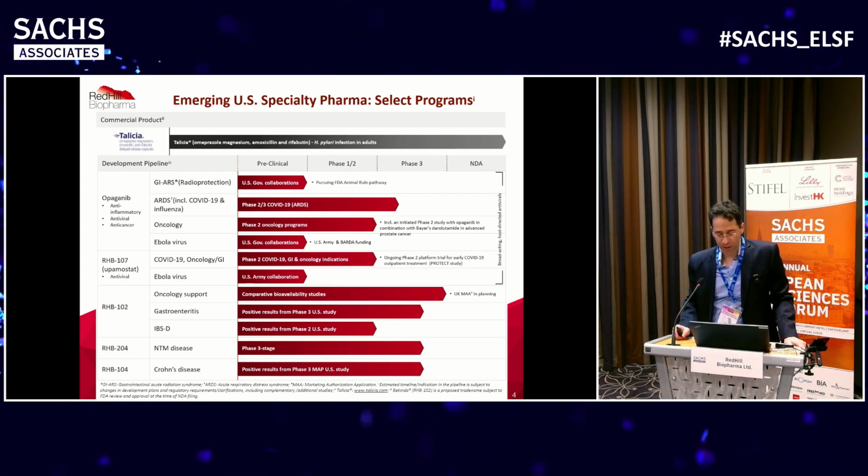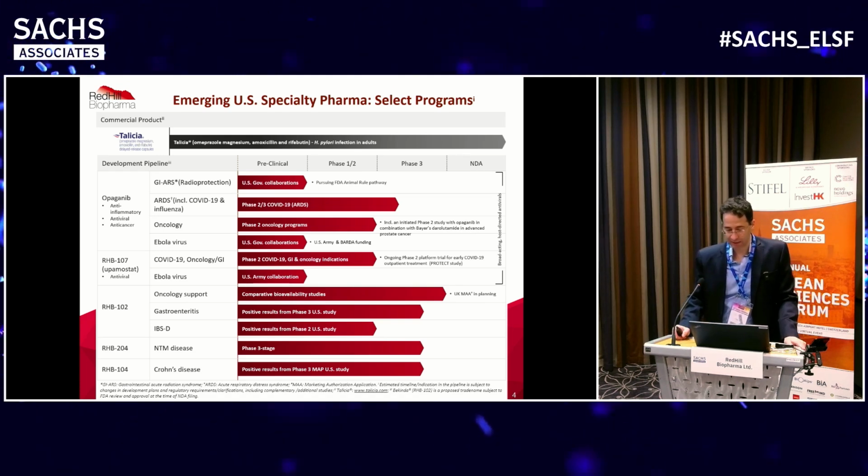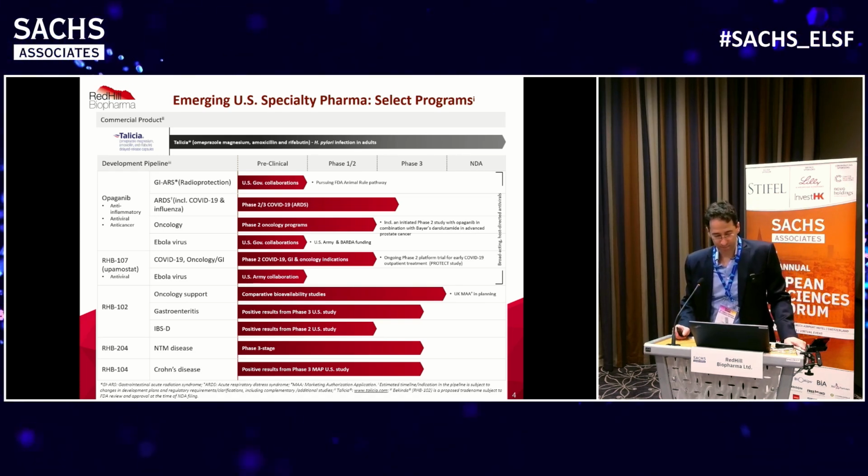The study is underway. We've already generated positive data, and we're on our way forward there in vivo models. It's also being developed in ARDS, including COVID-19, and I'll speak about that program. Also in oncology, we just very recently announced that we initiated a phase 2 study with opaganib in combination with Bayer's darolutamide, that we're very excited about in advanced prostate cancer in Australia. I'll talk about that study design and how that will look going forward.